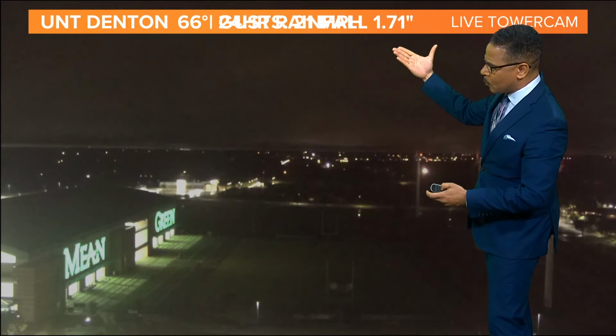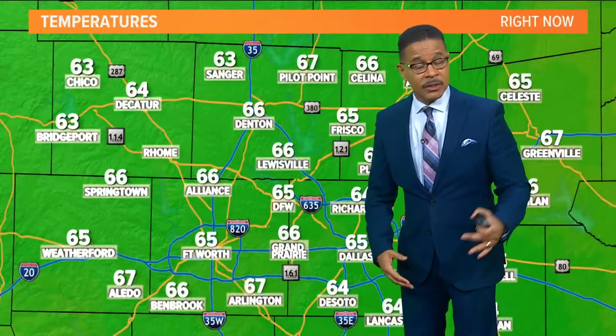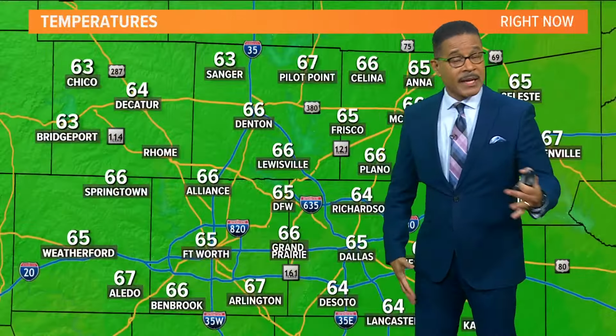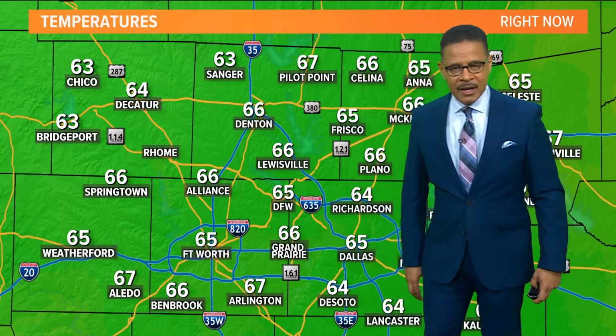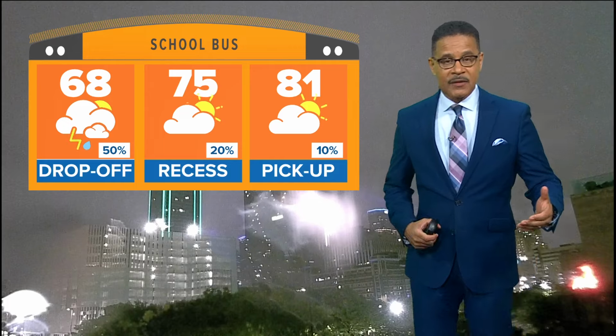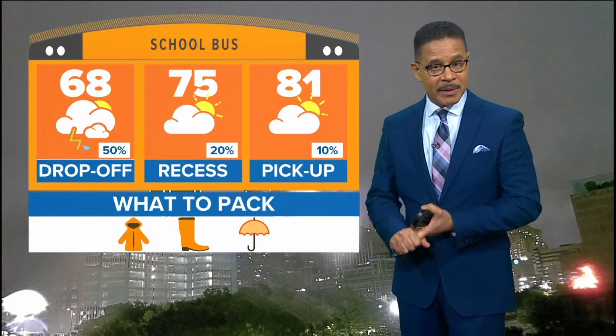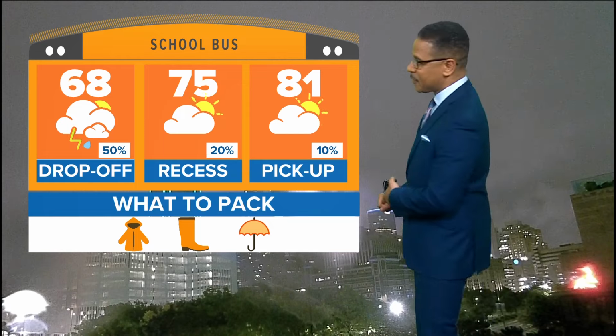You can see the 1.71 inches of rain since midnight out at the DFW airport, or the UNT campus there, that was in Denton. So yes, it has been very wet there. And those temperatures are going to be in the mid and upper 60s heading out the door for you this morning. So a warm start with the wet weather still out there that we're going to be dealing with as well. So the kids heading off to the bus stop this morning, they'll need to pack all of the rain gear this morning, the raincoats, probably those boots and the umbrellas as we head out the door this morning.